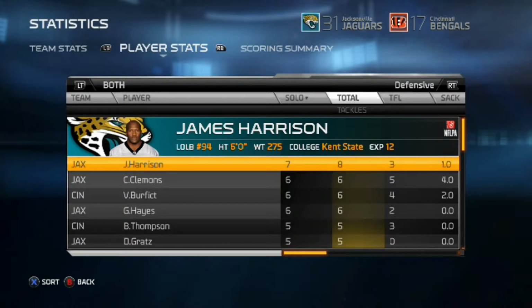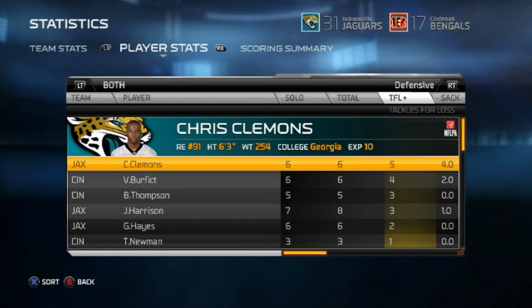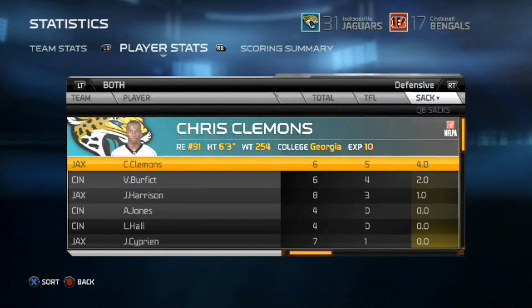Harrison led the way in tackles, which is what I wanted to see out of him if he started at middle linebacker. I think he will stay there for the remainder of the time that Posluszny is out, which will be one more game and then the bye week.